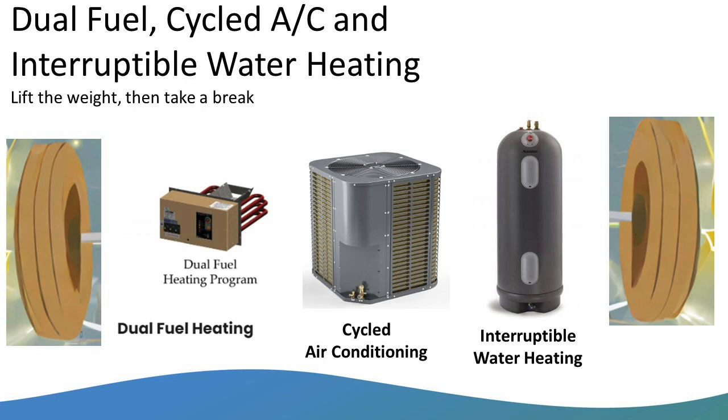Dual fuel and interruptible, and this is kind of like lifting a lot of weight but then taking a 15-minute break. Instead of continually lifting or meeting that peak demand, maybe you have some loads that you can just cycle or shut off for a little bit, like your air conditioner. It's running on a hot day, you're contributing to that lift, and then you can take a little bit of weight off Mr. Grid there for 15 minutes and then jump back into it when you need, and you might not really notice a big difference in comfort.